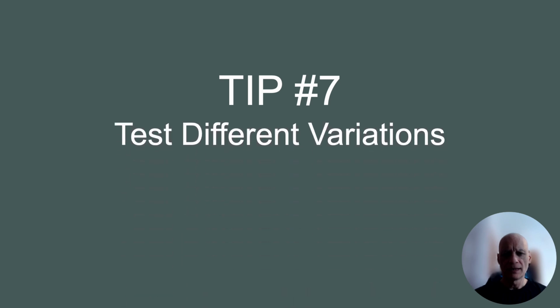And the last one, tip number 7, test different variations. So conduct A/B testing, or as it's known, split testing, with various different subject lines to see which one performs better. And this will help you understand what resonates with your audience and help you refine your strategy over time.